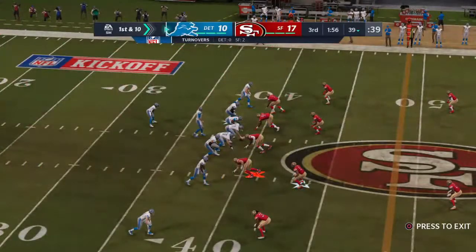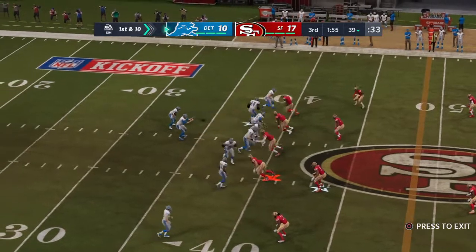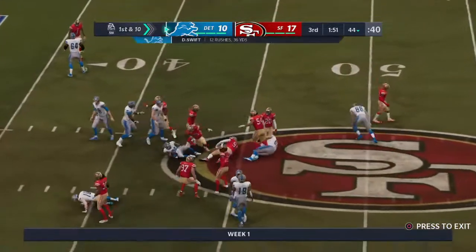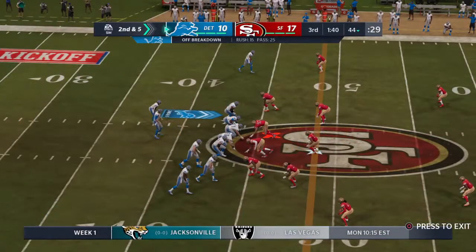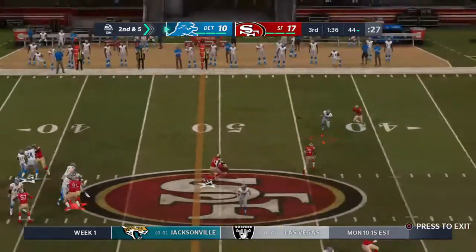Good starting field position for them as they come up 1st and 10 at the 39-yard line. They'll start on the ground with Swift, and he'll be brought down just shy of the 45. 5 yards on the carry. Good pickup on 1st down. It's a gain of 5.